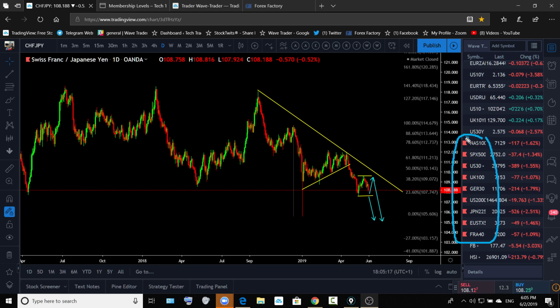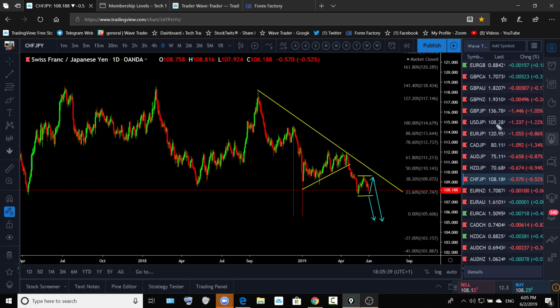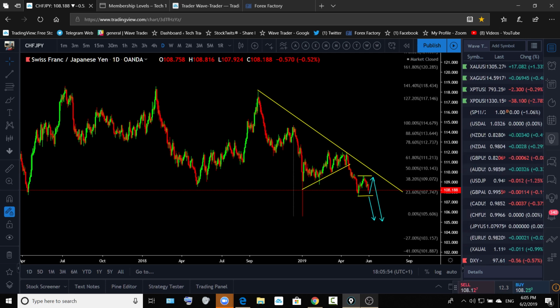Okay, so you can see there, bearish, bearish on the equity market, bearish almost on all. And at the same time, these are the yen pairs. Bearish, bearish, bearish, and bearish. And at the same time, we are bullish on gold, bullish on the metals, bullish on silver, and bullish on the other metals.